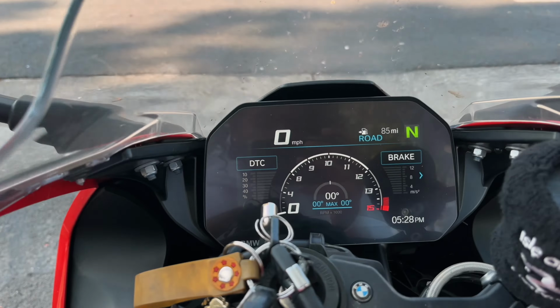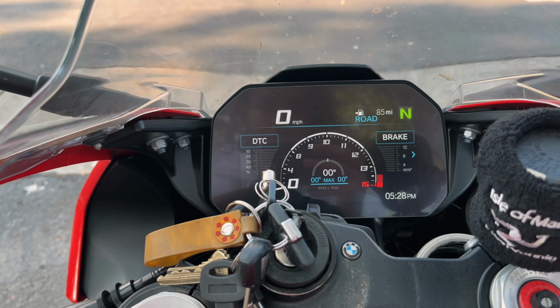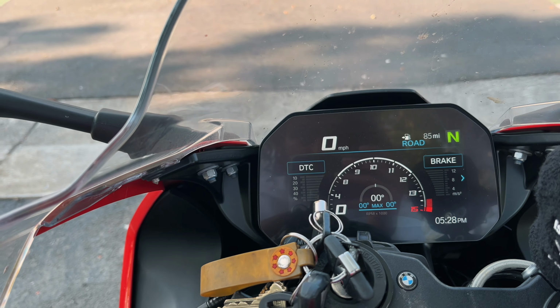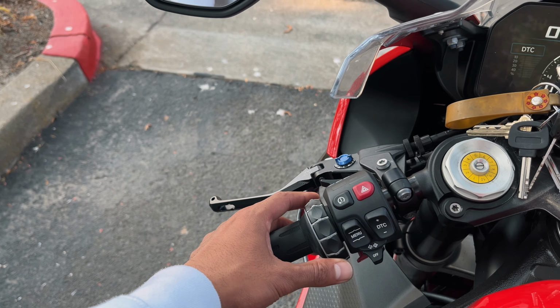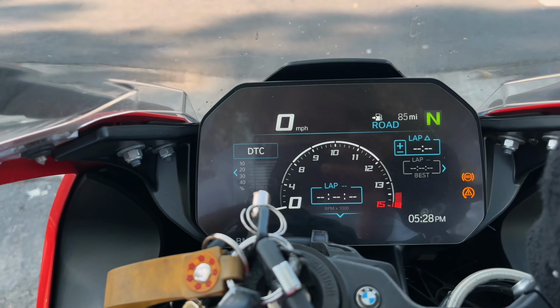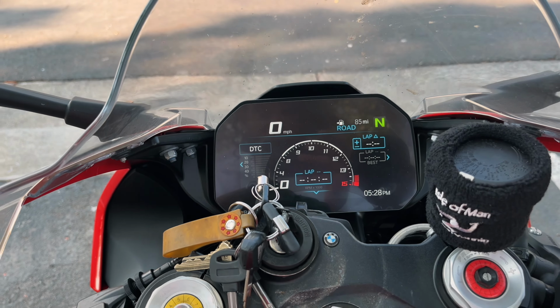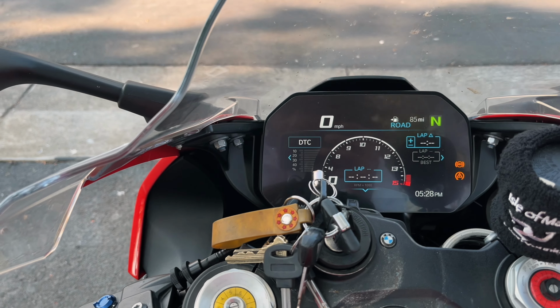So now we are in the sports settings of the bike. You can ride the bike like this and it'll show you the speedometer and everything you need to see on there. Or if I turn the notch this way, it'll go into the other mode where it'll be more of a track oriented mode. So if you're planning on taking it to the track, you'll probably be riding the bike in this mode right here.